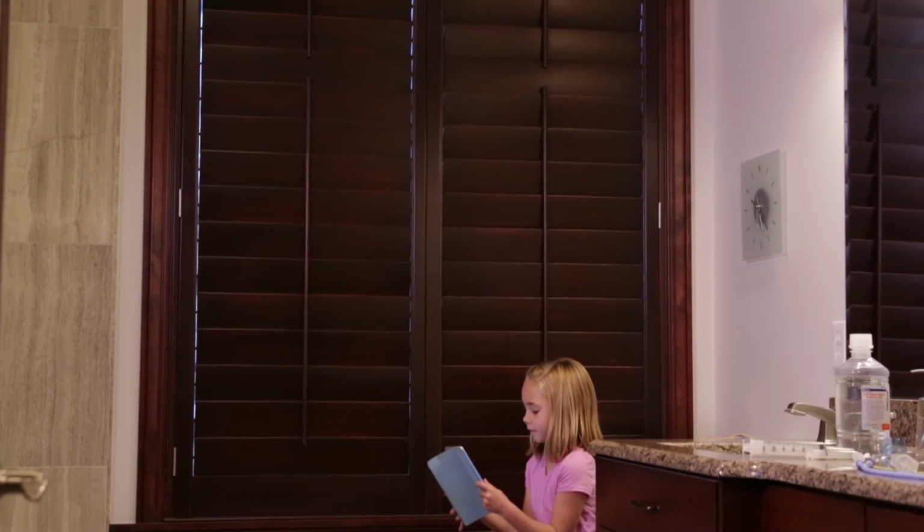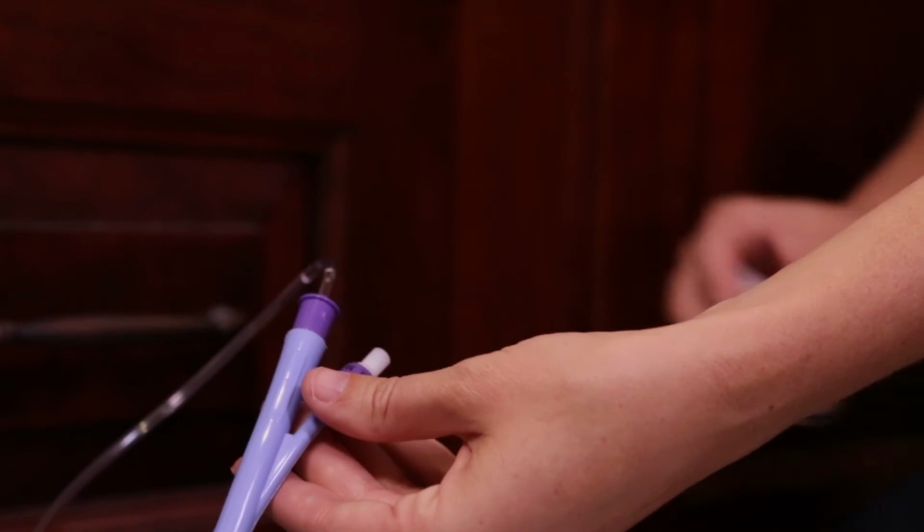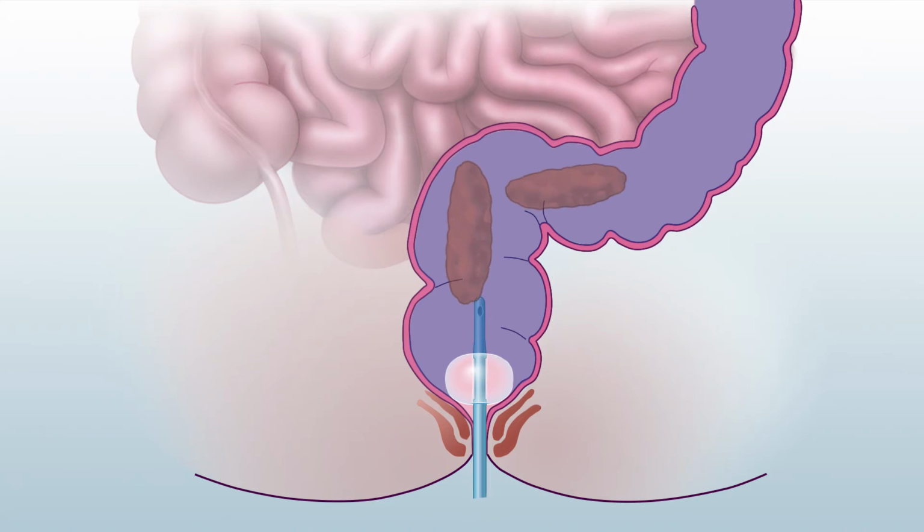Place your child on the toilet with the catheter in place. Using the 30 milliliter syringe, connect it to the balloon port on the catheter. Pull back on the syringe plunger to let the air out of the balloon. Let the catheter slip out.